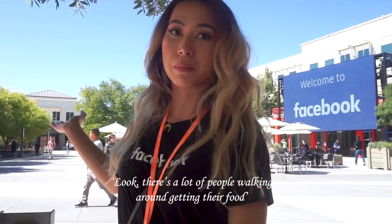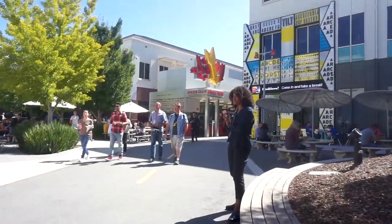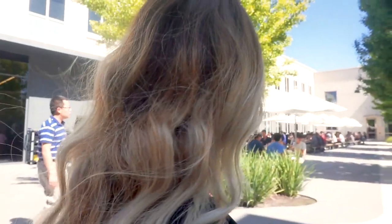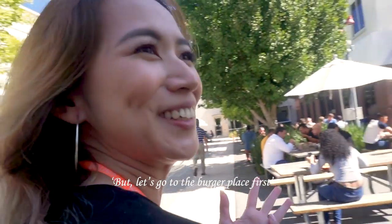So this is just their normal work day. Friday ngayon, and lunchtime, so ang daming lumalakad na taong kumukuha ng food. Look, they have a Mexican restaurant. They have a pizzeria, and there's also a burger place where you can create your own burger. This is a cafe called Living the Dream. Pero sa burger muna tayo.